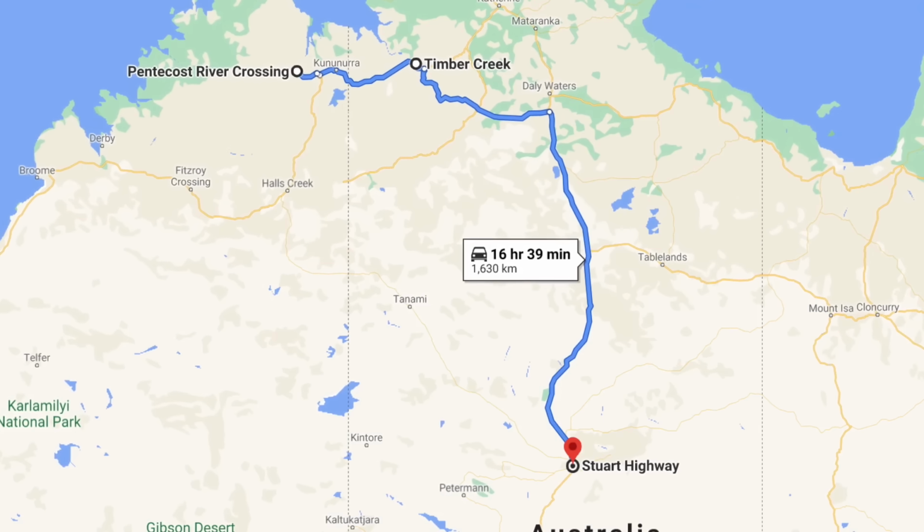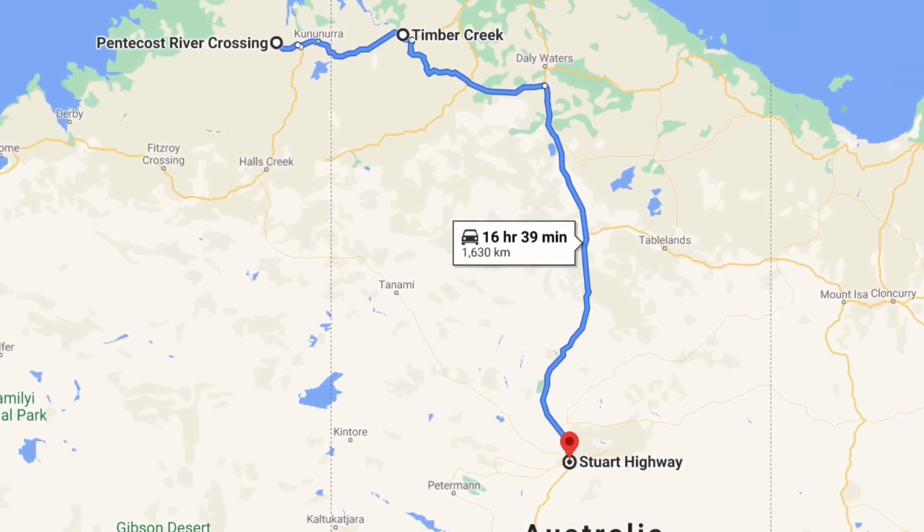By this point, forensic evidence had determined that the boot prints found where the Bullens were murdered in Timber Creek were actually a match to the boot prints found in the Pentecost River scene, confirming that the murders were committed by the same person. Roadblocks along the Kimberley region and the Northern Territory were still in place, but now South Australian police had also set up roadblocks in the south along the Stewart Highway.